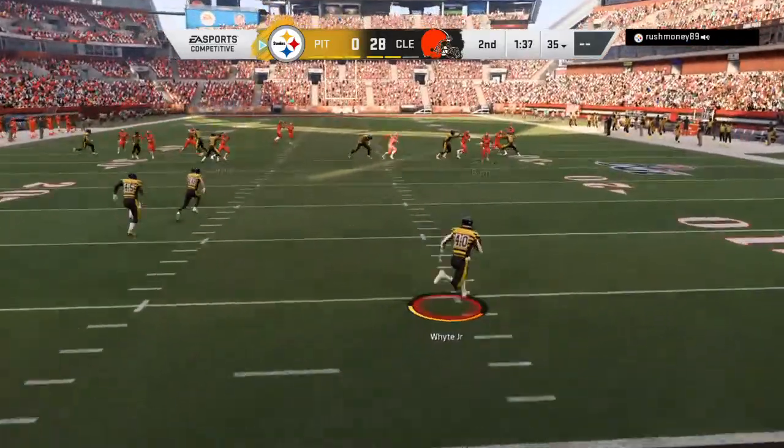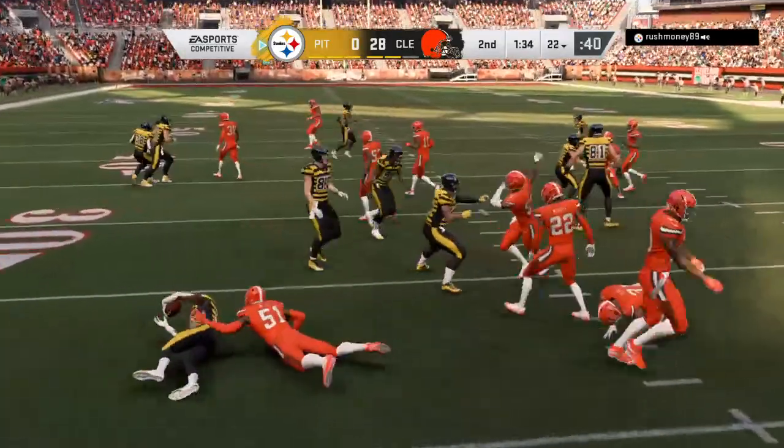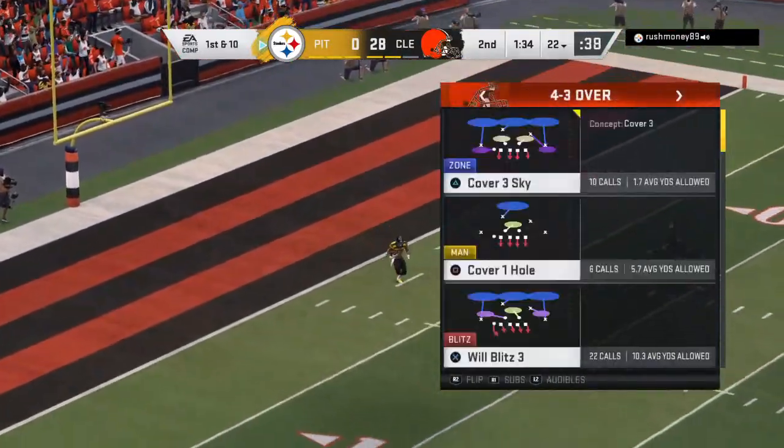That's fielded in the end zone. And he'll get it up past the 20 to the 22-yard line. Here we go.